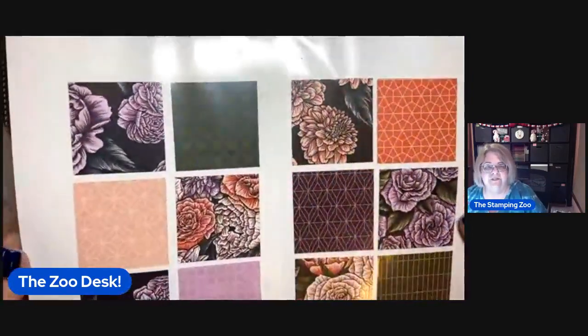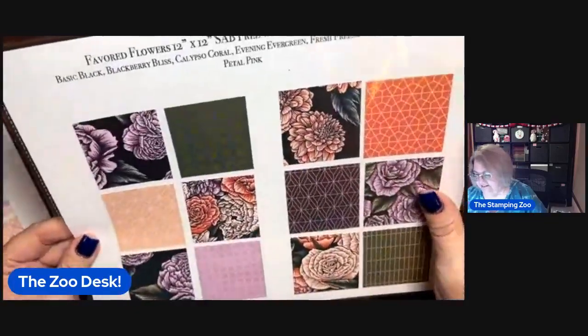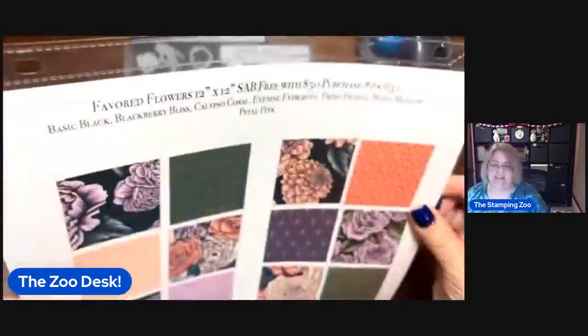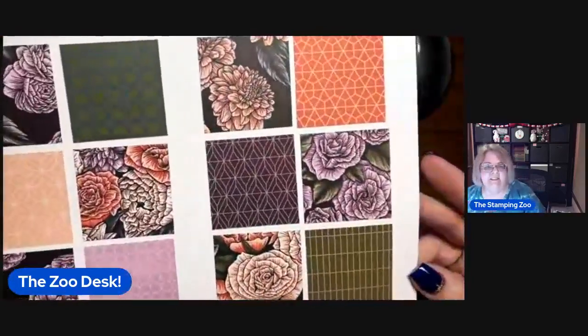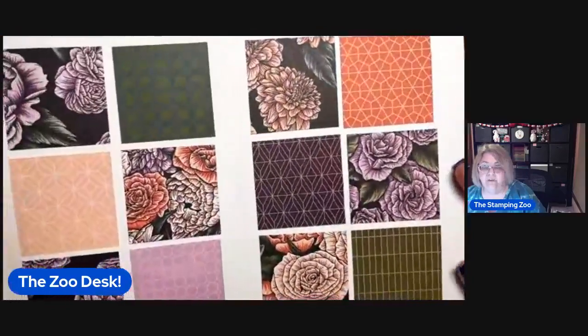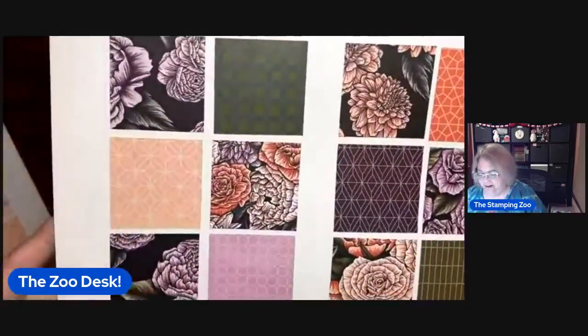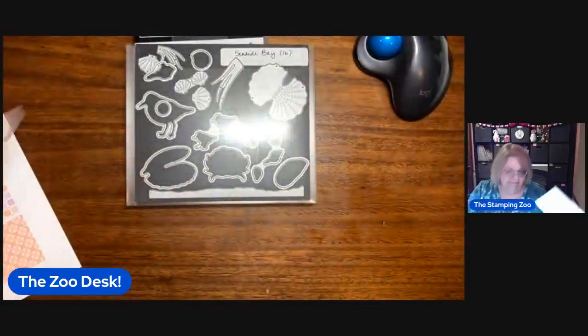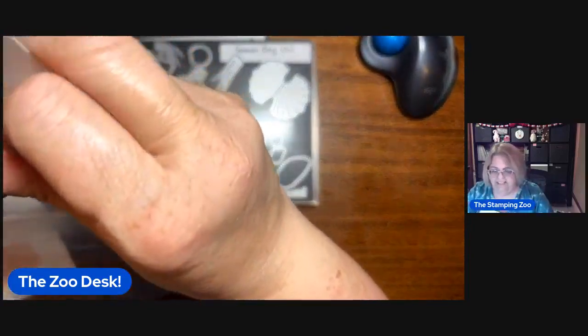Now this one you choose with a $50 purchase. This is called Favored Flowers. It's very dramatic because it has a black background, and it also has a coordinating bundle that goes with it. We've worked with it before. You can go back a few weeks and look for that video if you want. I really liked the cards we made with this.